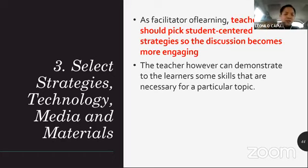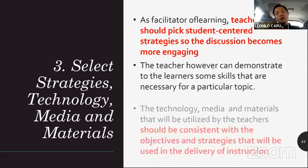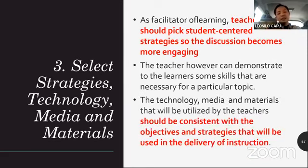So as much as we want students to collaborate, may mga pagkakataon na kailangan si teacher muna yung gagawa. Maybe this is true to the lower level, to the primary students, when teachers have to demonstrate first the skill necessary, and then later on, the student will imitate. The technology, media, and materials that will be utilized by the teacher should be consistent with the objective strategies.